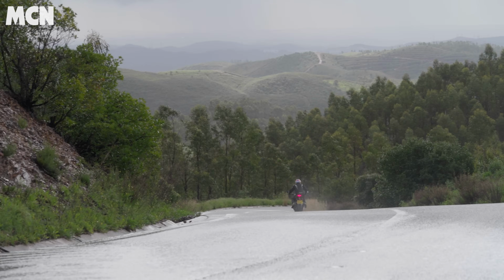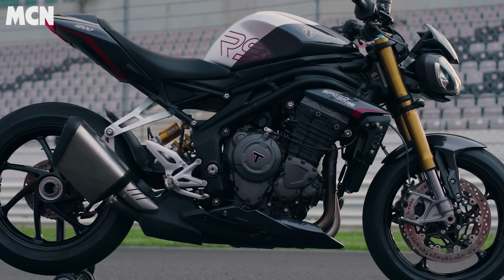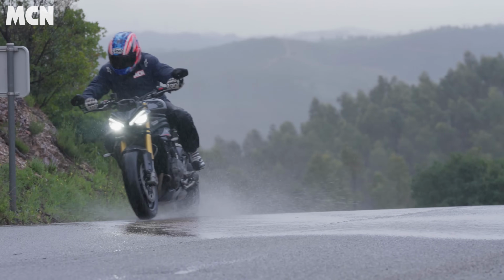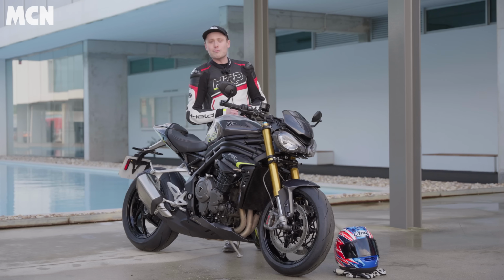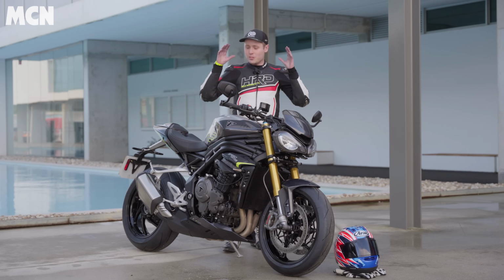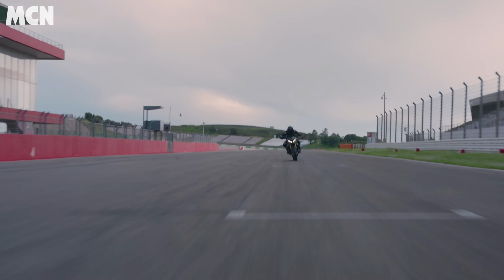Okay, so although I've already touched on it, I want to start with the engine because it's lovely, basically. As I said, it's rained hard. We haven't had a chance to really maximise it, but we have had a good old go at wringing its neck. And this thing makes one of the best standard, Euro 5+ compliant engine noises of any bike on the market, I reckon, at the minute.